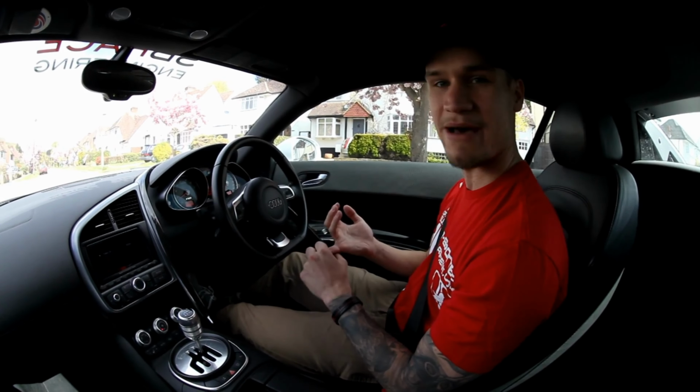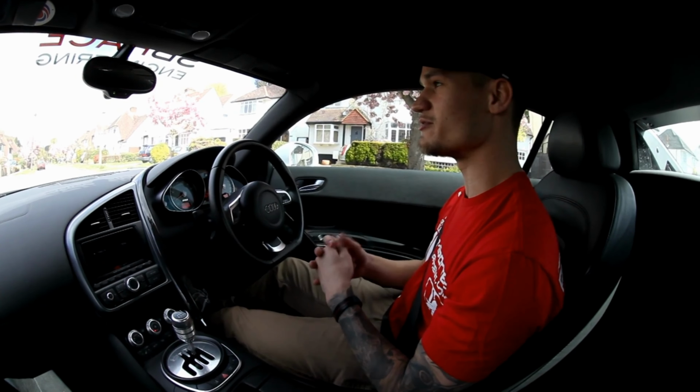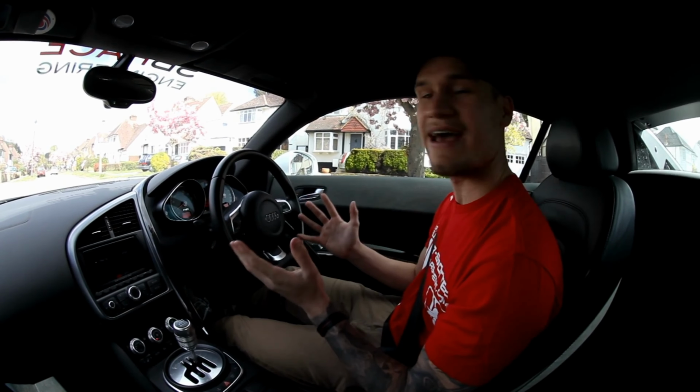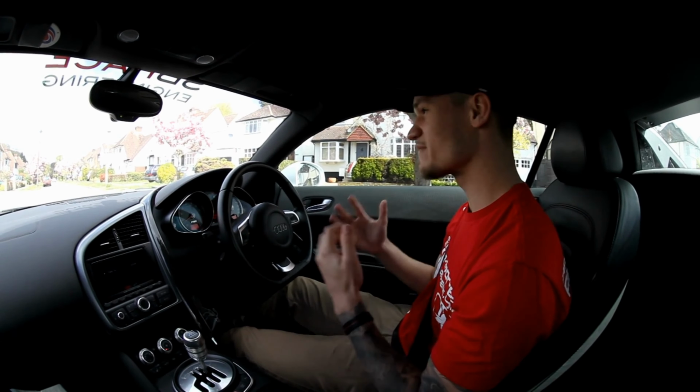It's got a brilliant amount of power, the handling is just perfect like you saw on those roads. It's so easy to drive. I'm only 23 years old, and luckily, thank God, someone out there has insured me to drive this car, live my dream, and enjoy this car.